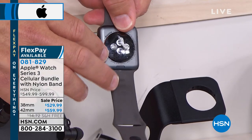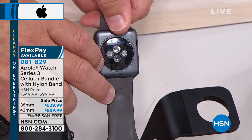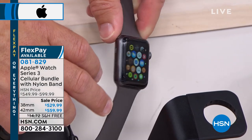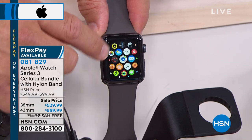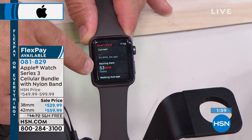And remember, it's all of the sensors back here in the back that give you an accurate heart rate and help you with all the fitness capabilities. Do you know there have been stories out there where people have been given alerts from their Apple Watch that they're having a heart issue?